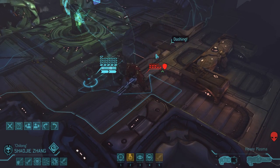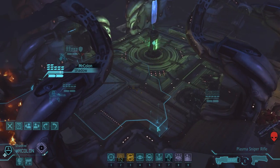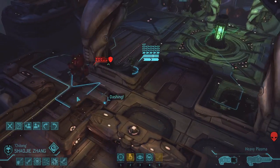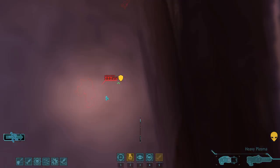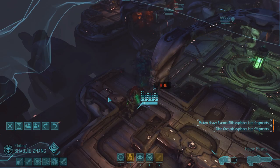Alright, so here's what we can do. We can move him here. She can't get a shot off, but she can do mind fray when she gets close enough. So really, it's up to just a really awesome flank right now, and just totally wrecking him. It's 83. Come on. Ha! Oh, we did it.